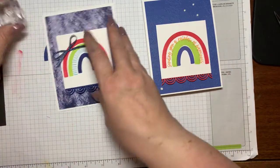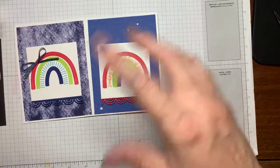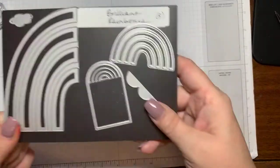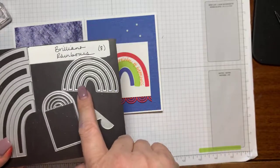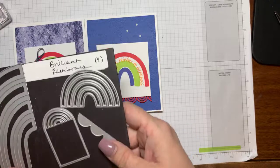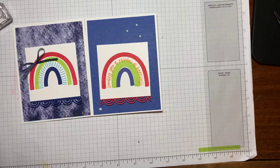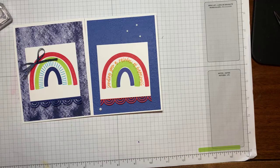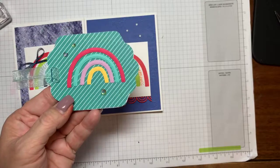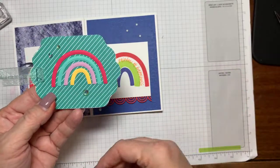So see, these are just kind of fun. They're easy, but then you can start layering all of these little details on it. And this is a rainbow cut out from the patterned paper that was in Celebration. We used it in my VIP party. However, I also used it just with regular cardstock to make this rainbow. So that's about the size of that, okay?